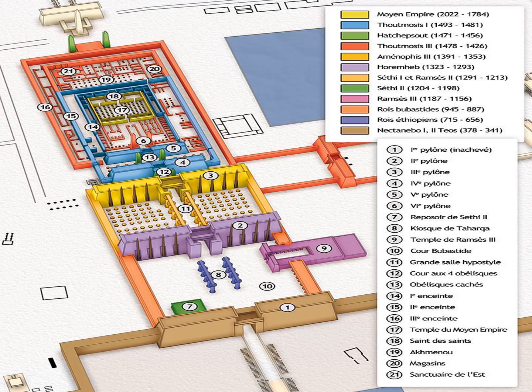You have the Libyan pharaohs, which is dynasty 22, and they're going to add the court of the Babosites, which is named after one of their capitals. And then you have the additions there, another little hypostyle section which is added by the Ethiopians, and then you have the final addition, which is the exterior, which is pylon number 1, and some of the fortifications, which are of course added by Nectibo I and Talos.